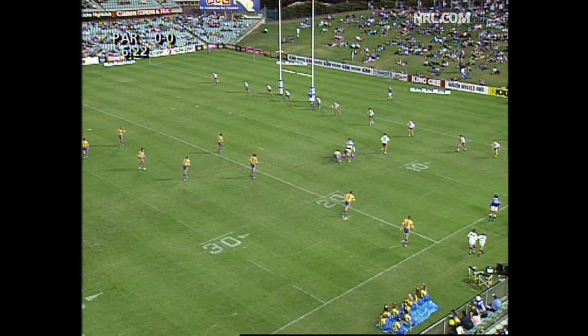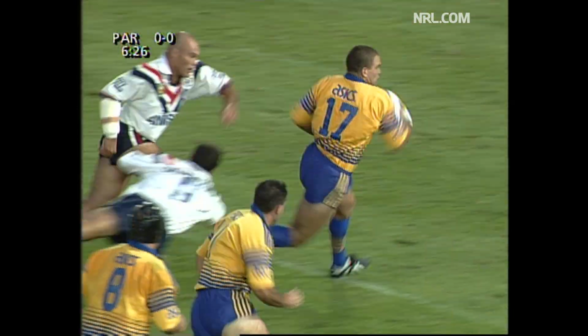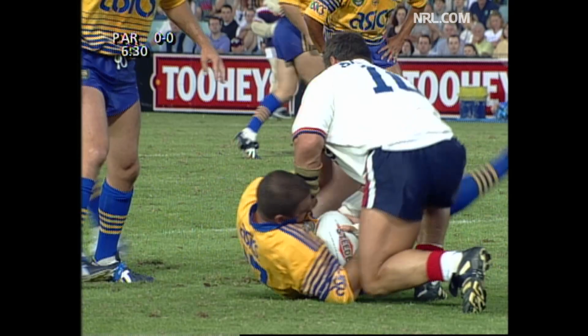25 metres. Raper. Simon brings Dimmock around on the run around. The short ball goes to Carl Lovell. He's put down 5 metres out. Last tackle for the Eels.